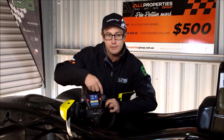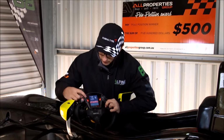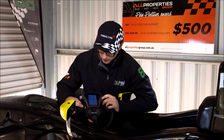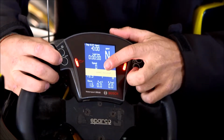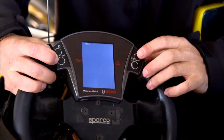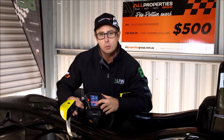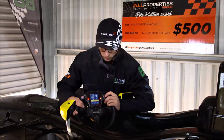Up the top here we have change lights, so that's what I'm usually keeping an eye on as I'm going around, and that's how I judge when to change gear. Now I can flick through different pages as we're going through here on the Bosch system. I have different pages for practice, for warm-up of the car as well, which shows all parameters of the car. So you can see there I have my battery, I have throttle position, I have oil pressure, plus also I have pressure, fuel and temperature of the engine as well.